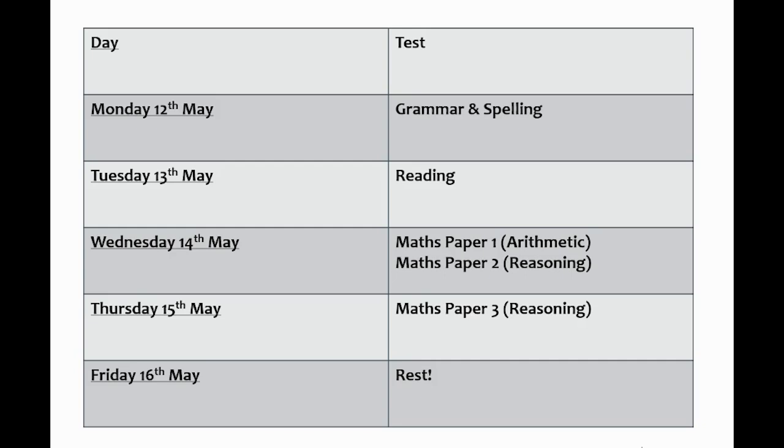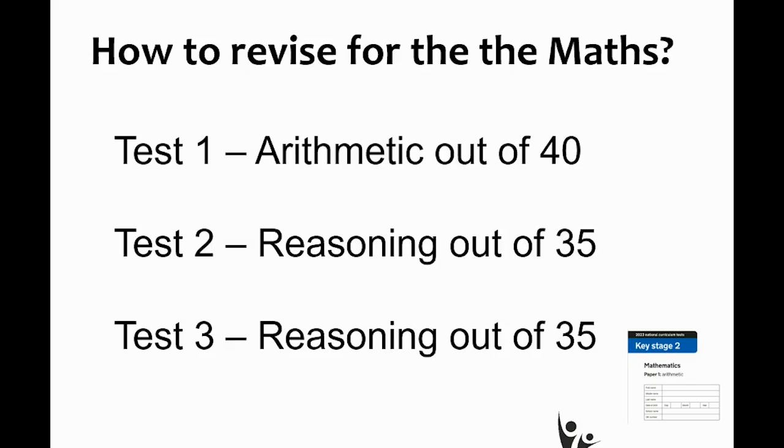Each day during that week, they will have tests to do, apart from Friday, where they'll get a rest. It's most likely going to look like this. On the Monday, they'll have grammar and spelling. Tuesday will be the reading paper. Wednesday, there'll be 2 maths papers, arithmetic and reasoning. Thursday will be the 3rd maths paper. And Friday, the children get a day off.